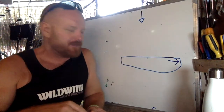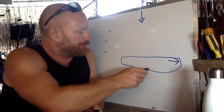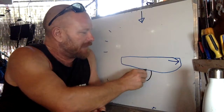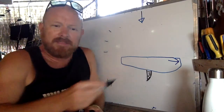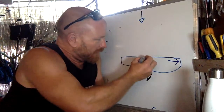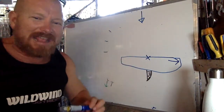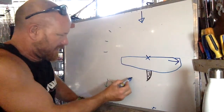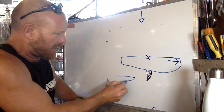lateral resistance. So on a boat like an F-18 or a daggerboard, any daggerboard or centerboard boat, the center of lateral resistance is going to be the centerboard or daggerboard. So we could even mark that here as well. If it's a boat that has skeg hulls, so let's put him here, slightly smaller scale, like a Dart 18.